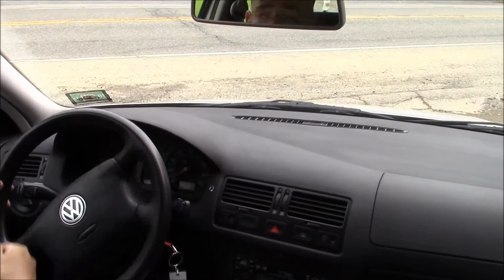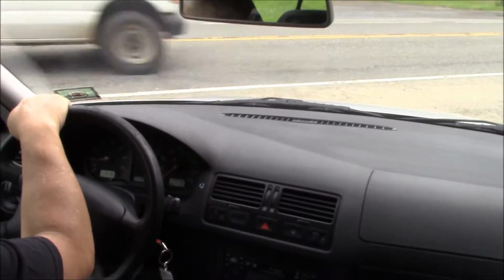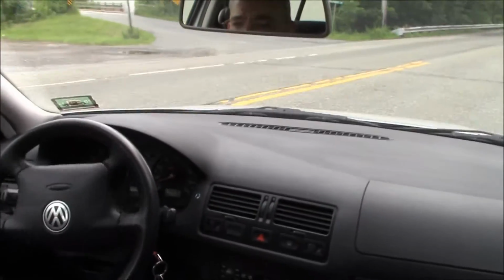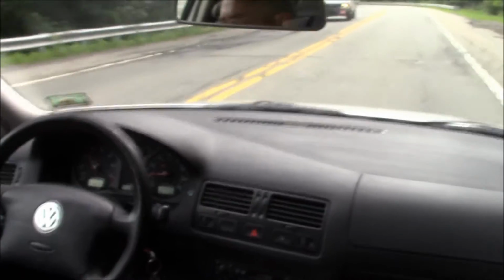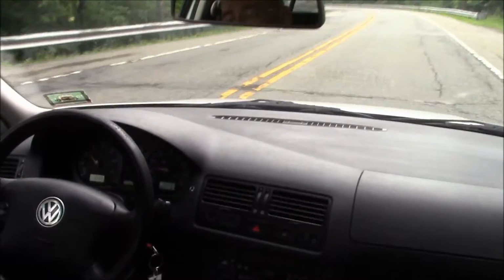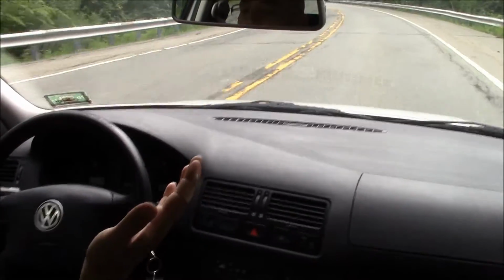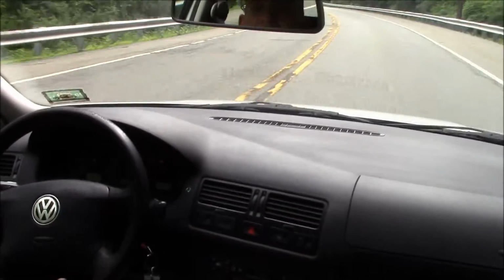The trans shifts nice and smoothly. It's just that stupid mount. All right, you can hear it right now rattling. Here we go. I'm going to try to take it easy because I don't like to bang it around. But like I said, you drive it nice and easy. You could probably drive this stupid thing across the country. I wouldn't recommend that, by the way. But you probably could if you really had to.